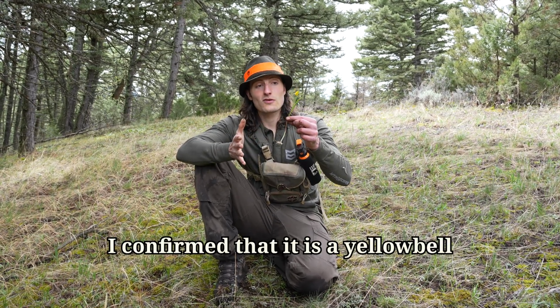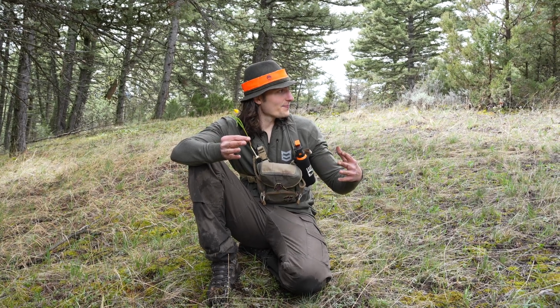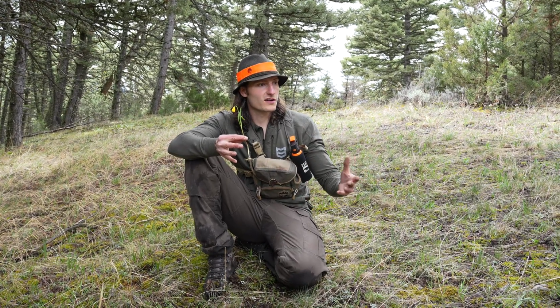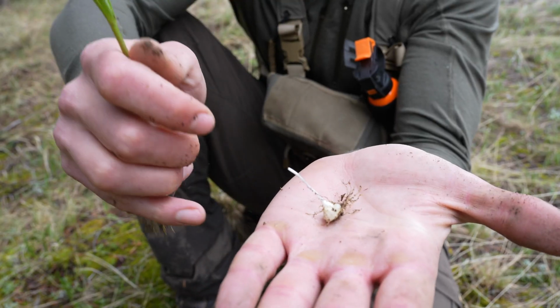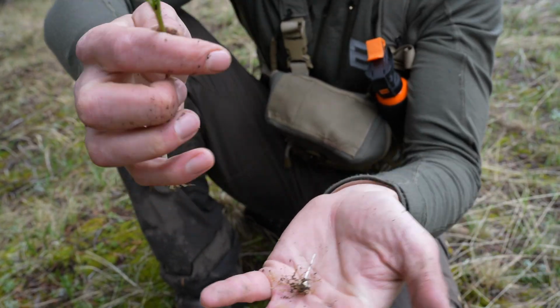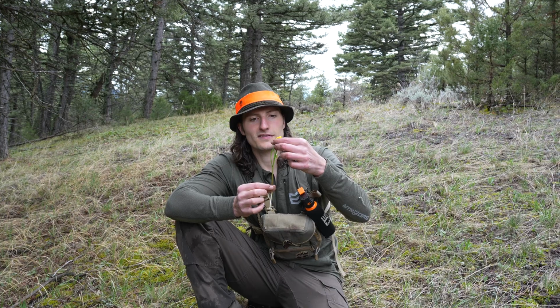If this is indeed a yellow bell, we kind of have a jackpot up here because there's a ton of them. So if that's the case, I'm going to come back and help to wild tend them, cultivate them on this ridge. Maybe once they go to seed, collect some of the seeds, spread them around, and turn this into an abundant garden of yellow bells. Looks like it might be a little side shoot or something. Awesome. I'm very excited about this.